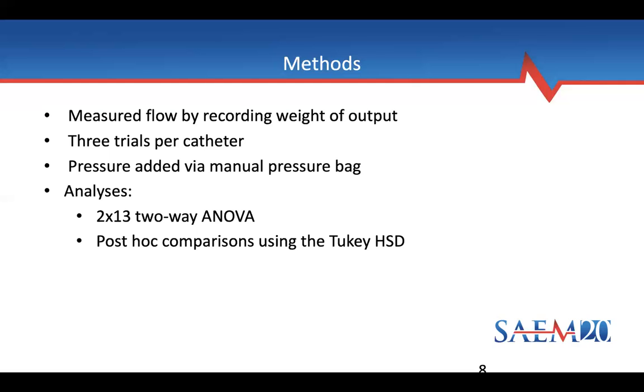In certain trials, pressure was added to the circuit using a manual pressure bag maintained at 300 millimeters of mercury. We also conducted a tubing alone trial to confirm that the tubing was not rate limiting. Our analyses included a 2x13 two-way ANOVA to explore the impact of application of pressure and IV size on flow rate. We also conducted post-hoc comparisons using the Tukey's Honest Significant Difference test.